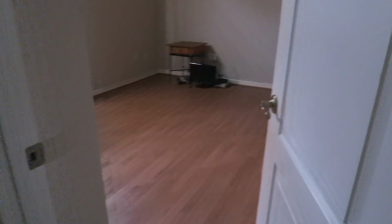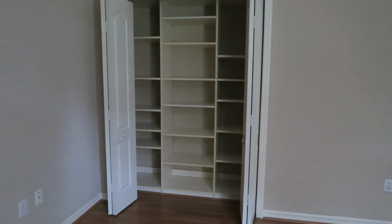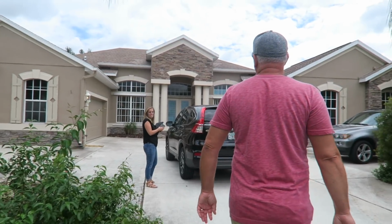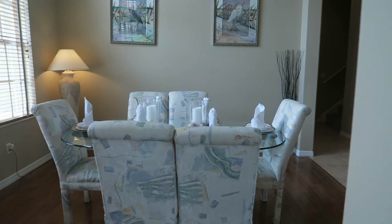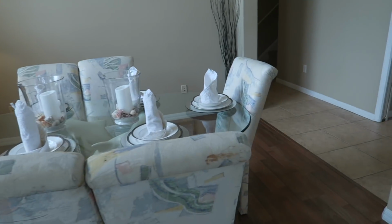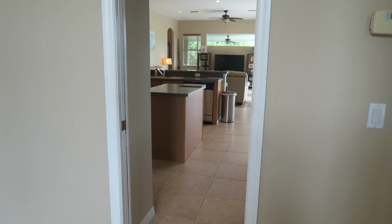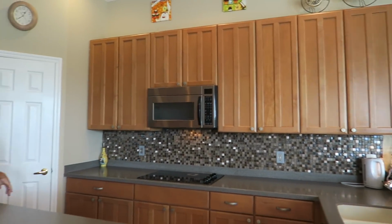Laundry room. Pantry. That's why we're here. Bedroom number one. Closet. There's the house on the outside. What square footage, Emma? Something like that.